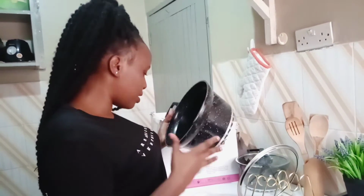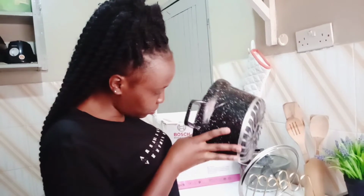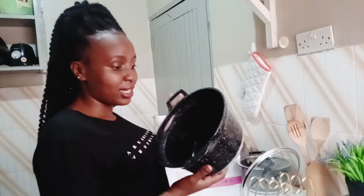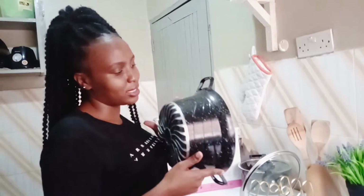Hii haita kumesa. Now, this pot has a patch here that I don't know what I'm gonna do about, but I don't know what I'm gonna do about it. If you know if there's something that I can do, please comment down below.